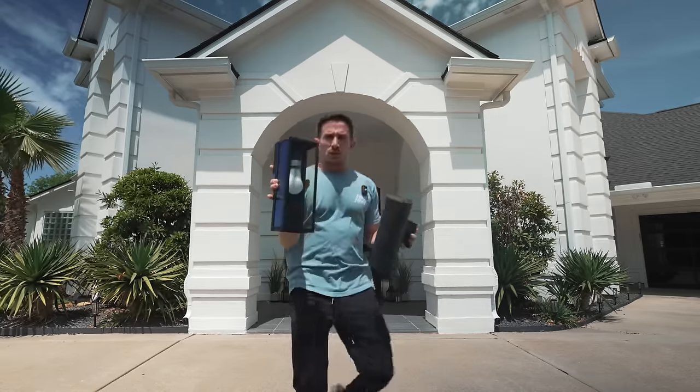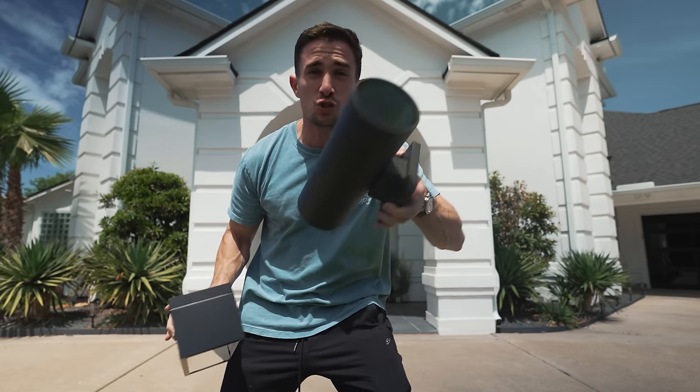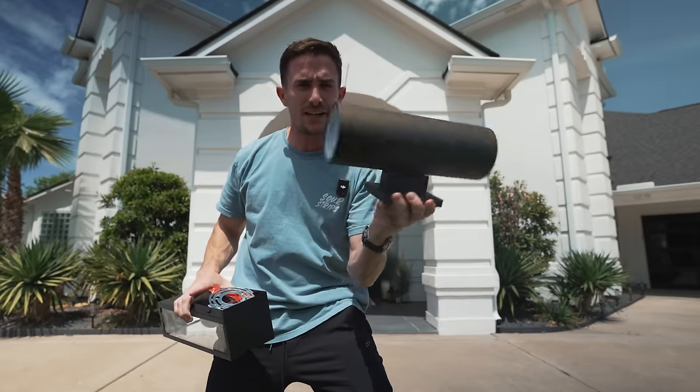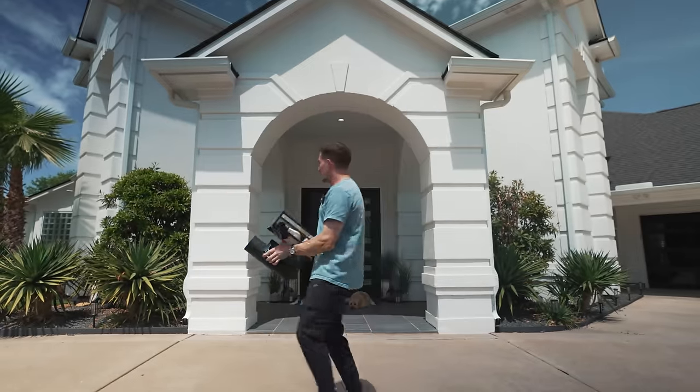And I have this more traditional looking one where you can see the light bulb. And then I have this modern one that has two lights, so it shoots up and down like a freaking laser beam and you can't see the light bulbs. And I want to know which one looks cooler. So I need your opinion.